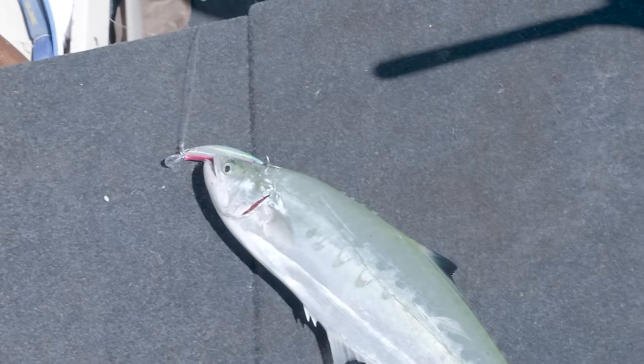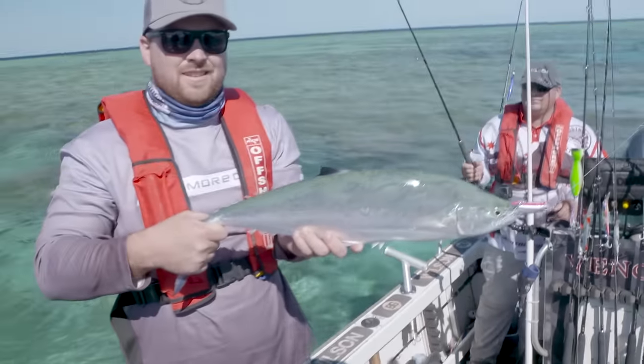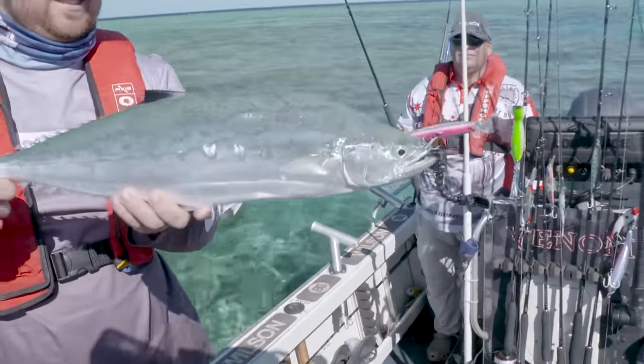Hey, little queenie. There you go, oceanic queenfish. Look at that blue tail. That is beautiful. Look how long and skinny they are. That's a cool little fish. Nice little fish. Oh, hang on, that's on the Kabbalah.